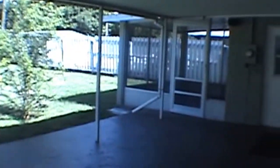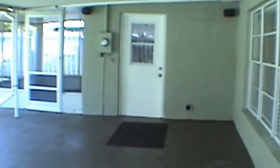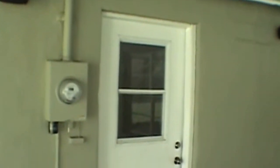As you can see, it has this nice covered back porch, which is 23 by 15. And of course, a nice screen back porch. It is a 10 by 12. Have a full-size washer and dryer hookup in the utility room.